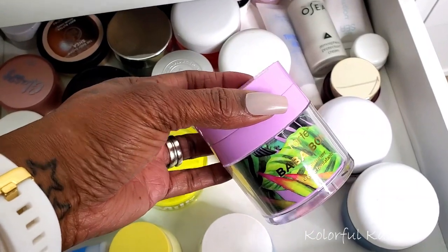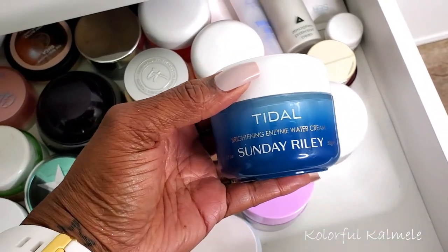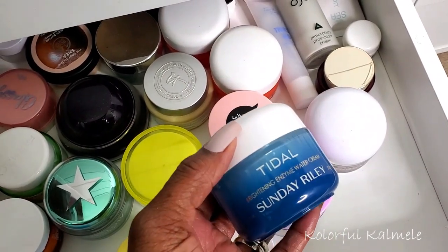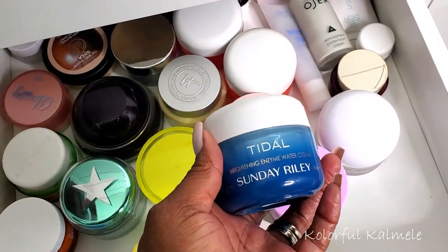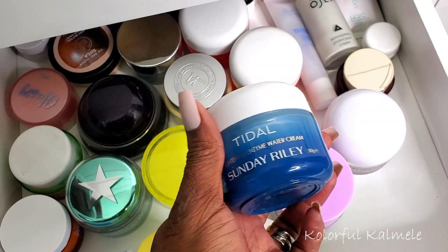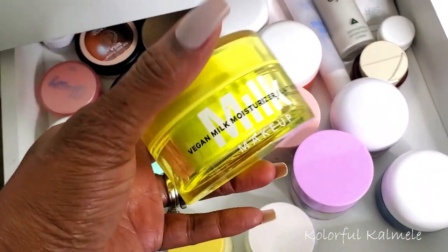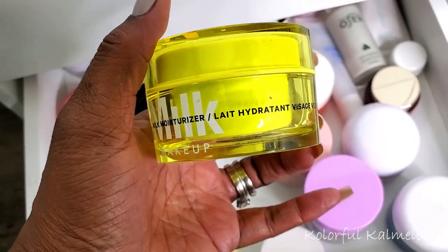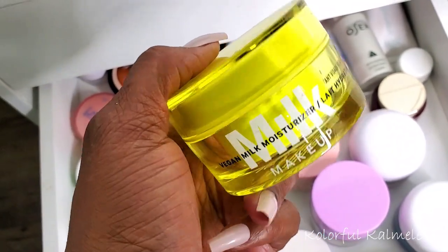It's a cute little applicator. I love the water gels. This one from Sunday Riley. Come on, KK, just pick one. Let's see, it's fall, winter time. Do I want something thicker? Yeah, I think I'm going to go ahead and go with the vegan milk moisturizer, because this one is a little bit thicker. So, yeah, I'm going to grab this for this time of year.